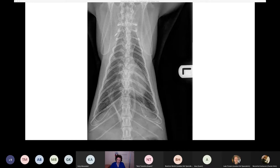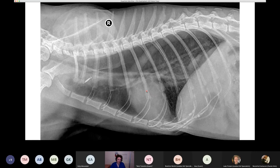The sort of differentials that we should be thinking about here, well, it could be an idiopathic megaesophagus. Now, it's less likely in this case because we don't see an ET tube here, so this cat isn't anesthetized. So quite often you'll see gas within the esophagus, sometimes a big generalized megaesophagus in anesthetized patients. But this cat doesn't look like it's anesthetized. There's no ET tube we can see. So maybe that's slightly less likely.